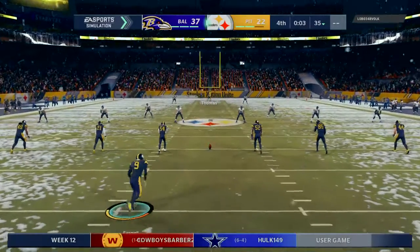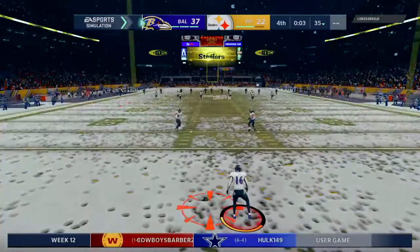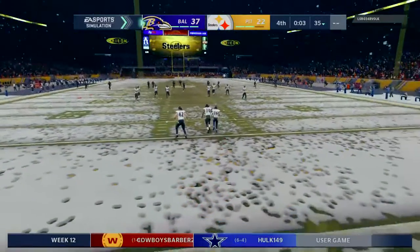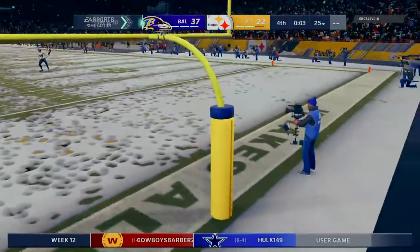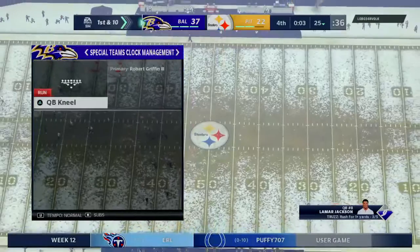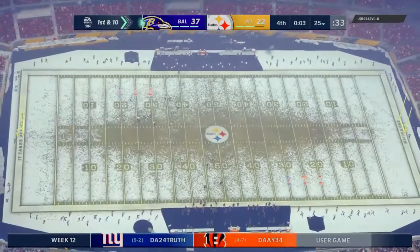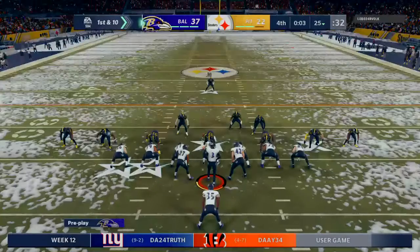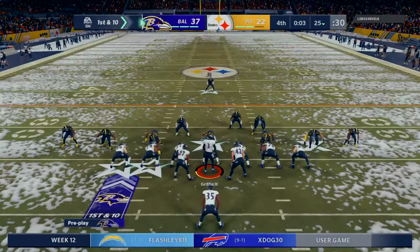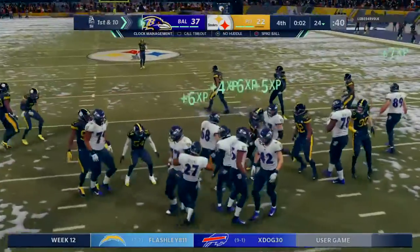Chris Boswell. Boswell now to kick it away after the touchdown. And that one will bounce out of the back of the end zone, so we will start here at the 25. I'll tell you, far from ideal conditions to play in, but neither offense has had much trouble. Plenty of points to go around. 1st and 10.